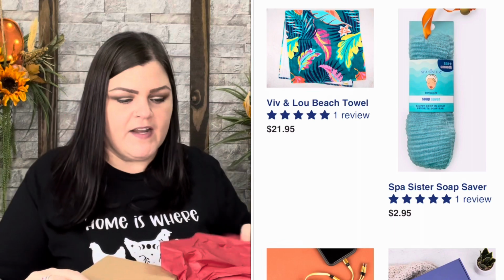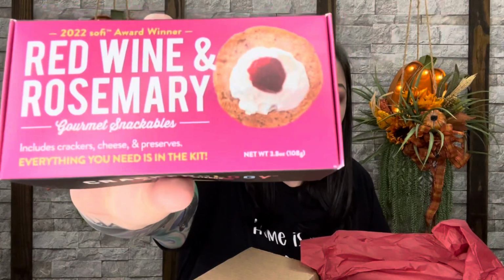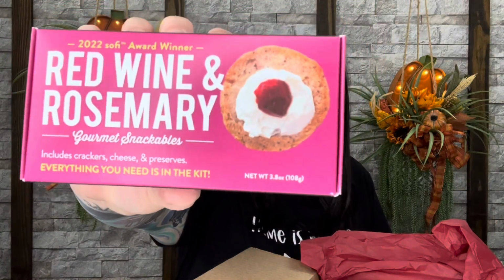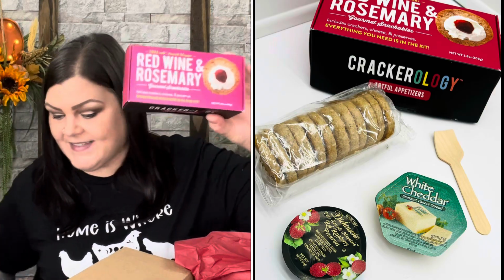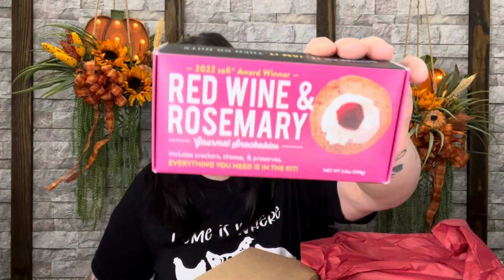So the first thing that I'm seeing, well, the only thing that I'm seeing sticking up is this right here. Ooh, it says it's 2022's award winner, red wine and rosemary gourmet snackables. Ooh, included it's crackers, cheese, and preserves. So it's not just the crackers. You get all of that in this little kit. Nice. Red wine and rosemary gourmet snackables. That sounds amazing, and they look like they're going to be amazing.